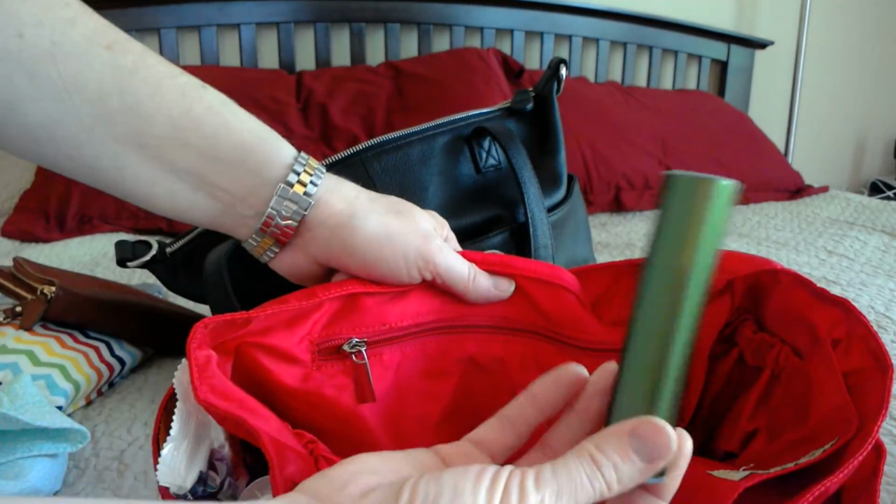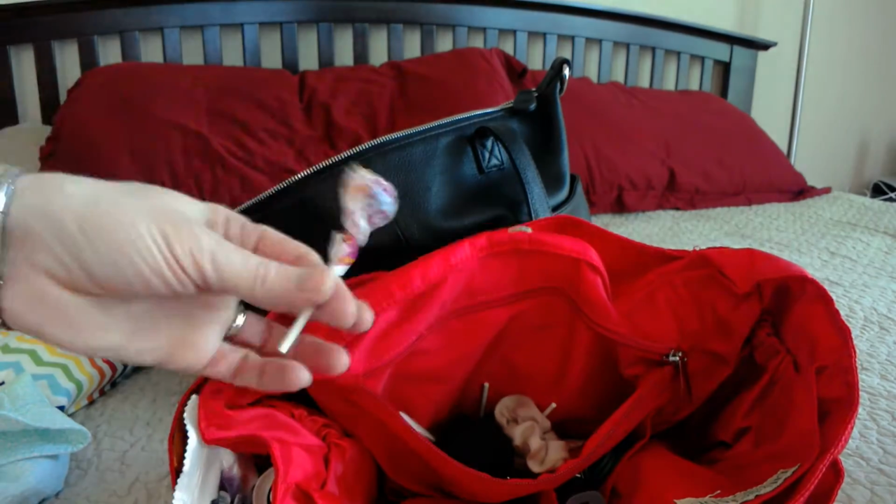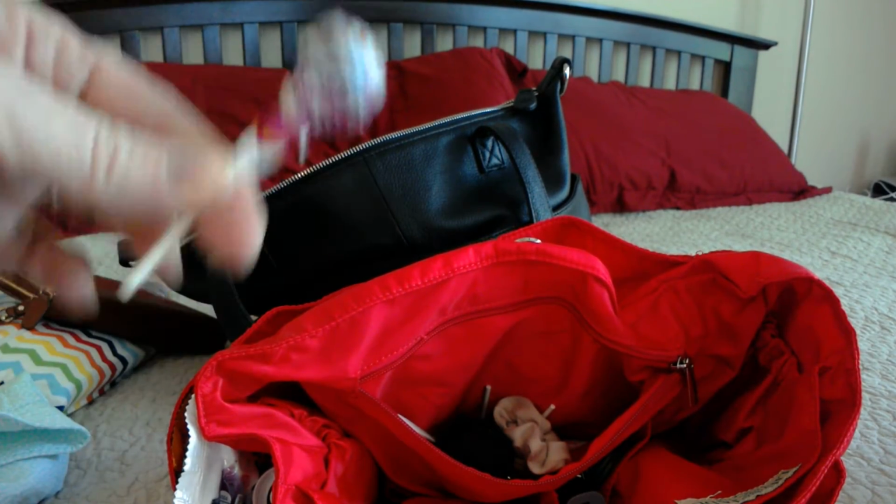So I have my charger and the cords. I have my earbuds, some hair elastics, and of course I carry bribery if he's really having a rough day. Lollipop works every single time.